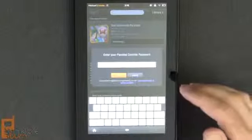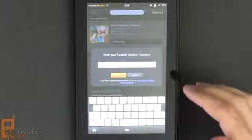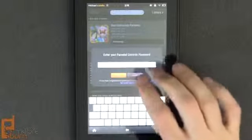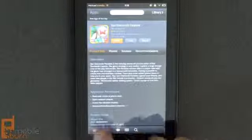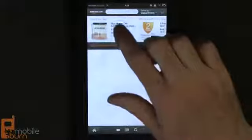And everything's still locked up tight. It's kind of like how iOS works on the iPad and the iPhone. Asks you for the password before a purchase can be made. It's really what it ought to do for the other items too. So let's go into the Amazon Store application and see if it handles that the same way.